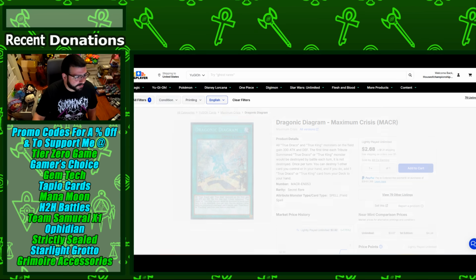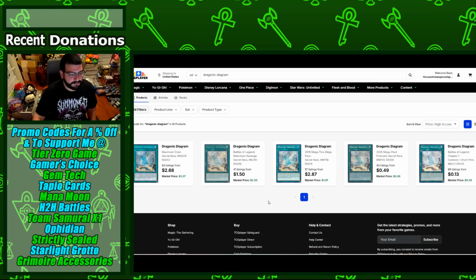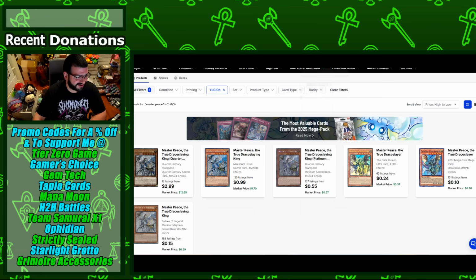Its immediate reprint was in the same rarity and secret rare in Battles, and then you can see it's just secret rare all over the place. Yeah, it's kind of wild. And then it also has the Megaton one too. It's just crazy how many times that actually got secret rared. And Masterpiece is laying on the ground.